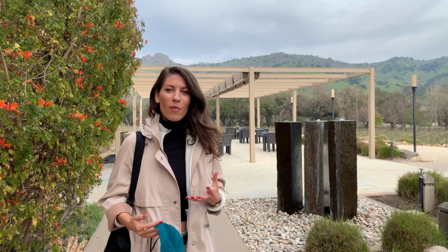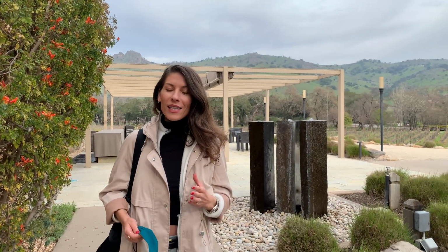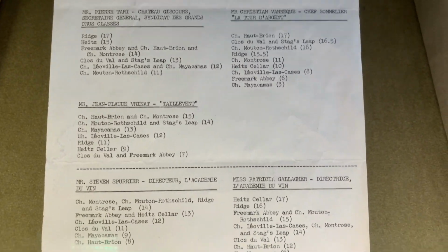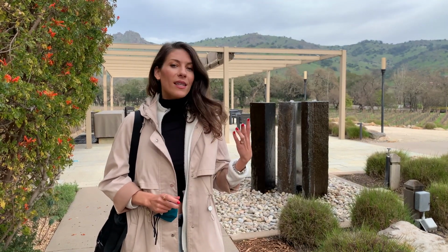Stag's Leap Wine Cellars is named for the legendary Stag's Leap District in the heart of Napa, California. They're actually known for the Judgment of Paris tasting in 1976, when their red SLV Vineyard Cab won the red wine competition. It's the most famous tasting, where two California wines won amongst French wine judges. That put their winery on the map. It was their 1973 vintage, and it was the 1976 tasting in Paris.